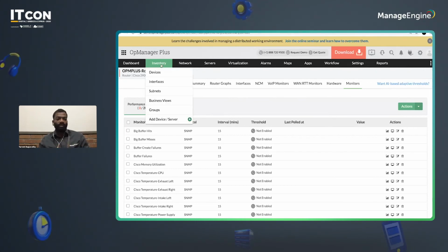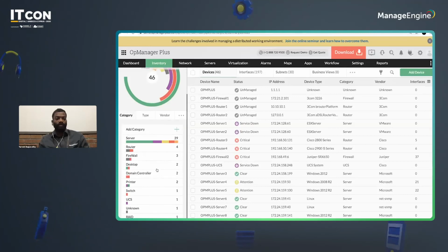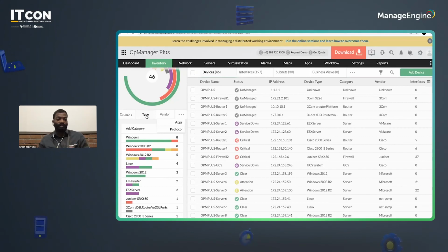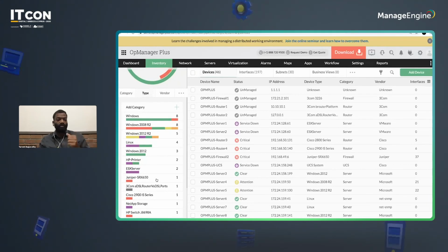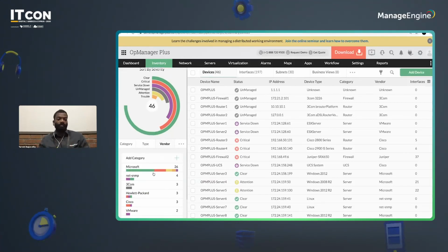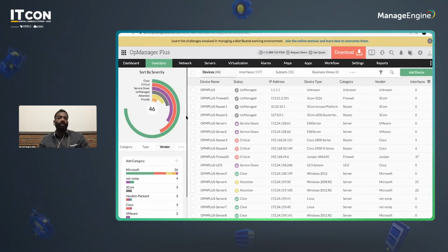So we'll go back to the inventory page. It also shows the number of devices available in each category, like server, router, firewall. And you can take a look at the types of devices that you have. So you want to know how many Windows devices you have, how many Juniper devices you have. You can drill down based on type. And you can also drill down based on vendor to understand how many Microsoft devices you have, how many Cisco devices you have, and so on.